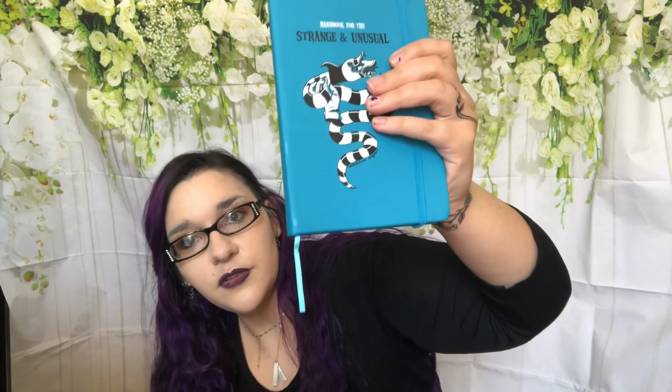So it feels very sturdy. Sometimes I get journals and I wonder, are you gonna last in my bag? And it also has a little ribbon, so you can see where you are in it. It is very, very nice. I'm very happy with this purchase. I will put their links below. I highly suggest checking them out and keeping up with what they're doing, because they keep doing cool stuff.